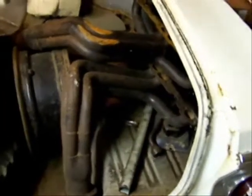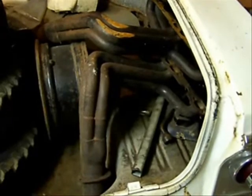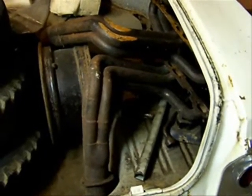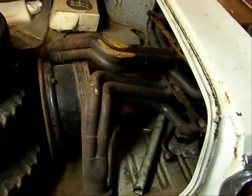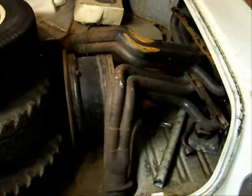Yeah, it is. And are those headers, were they new or used? They were used. A friend of mine in California gave them to me, and we were going to put them on. Then I decided just to let it stay as it is. And were they made to fit this car? Yep.